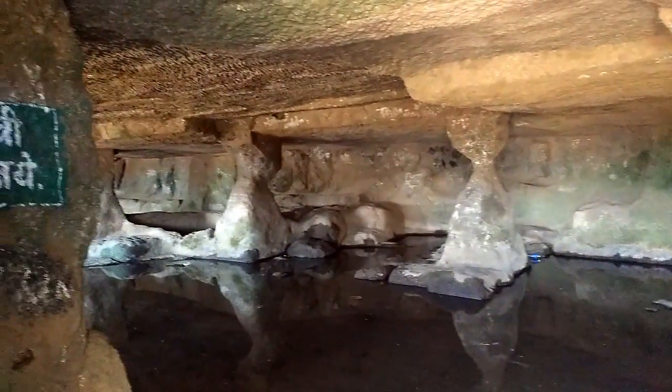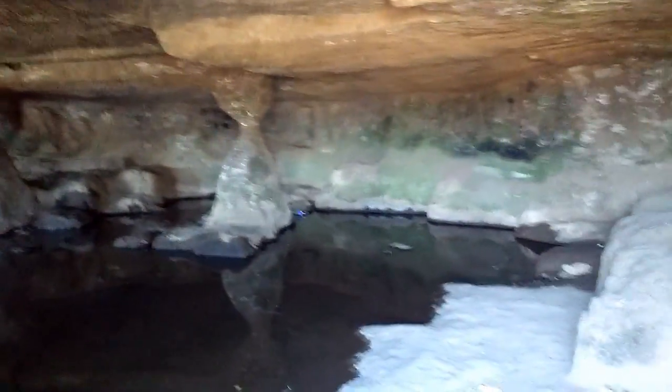Right through the gate number 3. It's such a beautiful place, and my voice is echoing here.